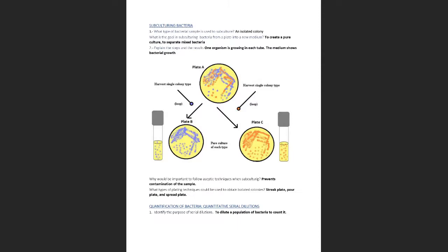Subculturing bacteria. So when you're going to subculture a bacteria, you use an isolated colony. Because remember, a colony is a pure culture. If you begin taking bacteria from several colonies, you risk a mixed culture.